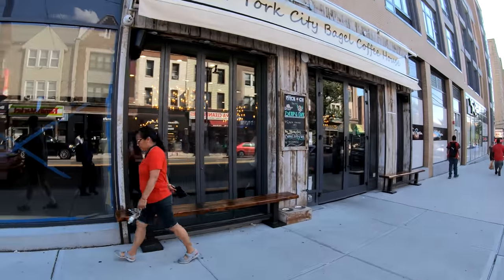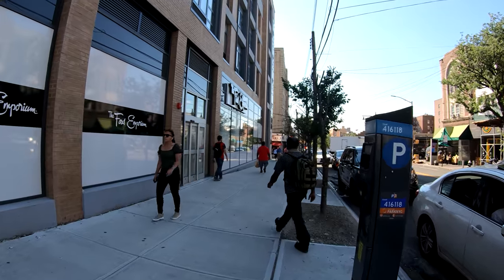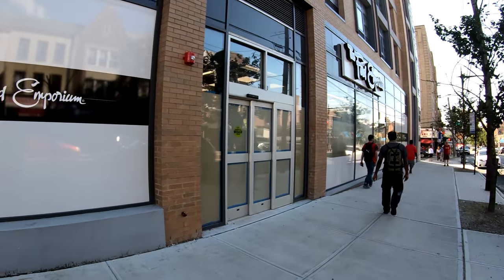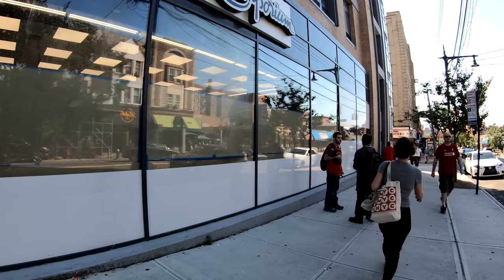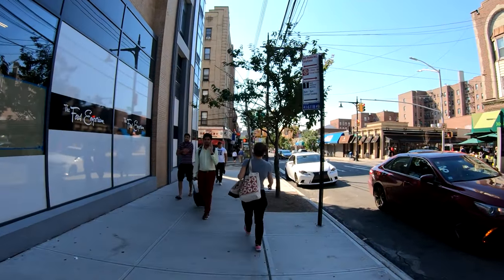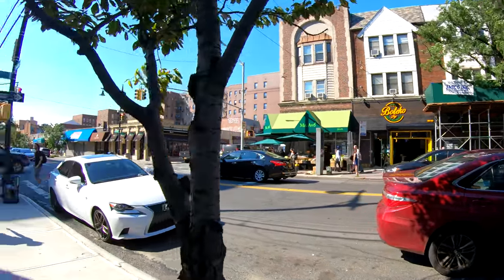This is New York City Bagel and Coffee House. Oh, here are the signs for the Food Emporium. I don't know, maybe that first section I was showing you before won't be the Food Emporium. Only this side will. But I know the neighborhood desperately wants their supermarket back. Boteco NYC, one of the newer places in Astoria.